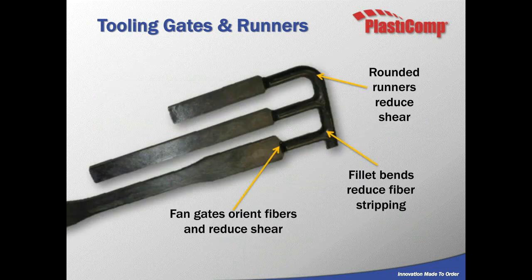You also want to keep in mind what your runner system will look like as well as gate. So when it comes down to our tensile bars, for instance, we use fan gates, and our runner system doesn't take any sharp corners. We're trying to, again, not incorporate sharp corners because we don't want to reduce the fiber length. So we add fillets and bends to that system instead of sharp transitions.